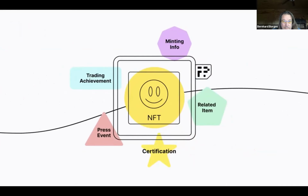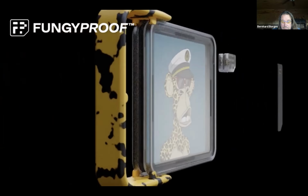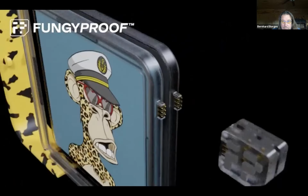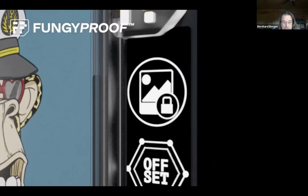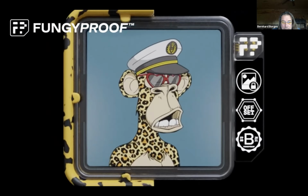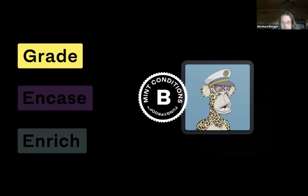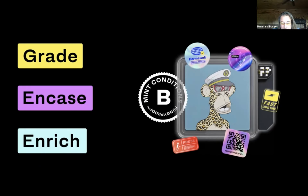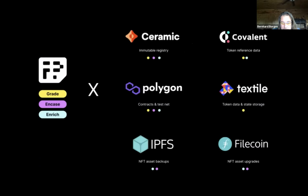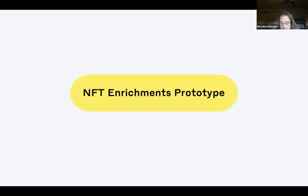FungiProof is a grading and enrichments platform for the metaverse that enables NFT collectors and creators to aggregate and show off everything about their token that makes it stand out from the rest. It does this through a user-friendly experience that lets anyone upgrade, customize, and continue interacting with their NFTs long after they've been minted. Over the last few weeks, our team has combined many of the amazing platforms and technologies involved with HackFS to create our first functioning prototype for NFT enriching.